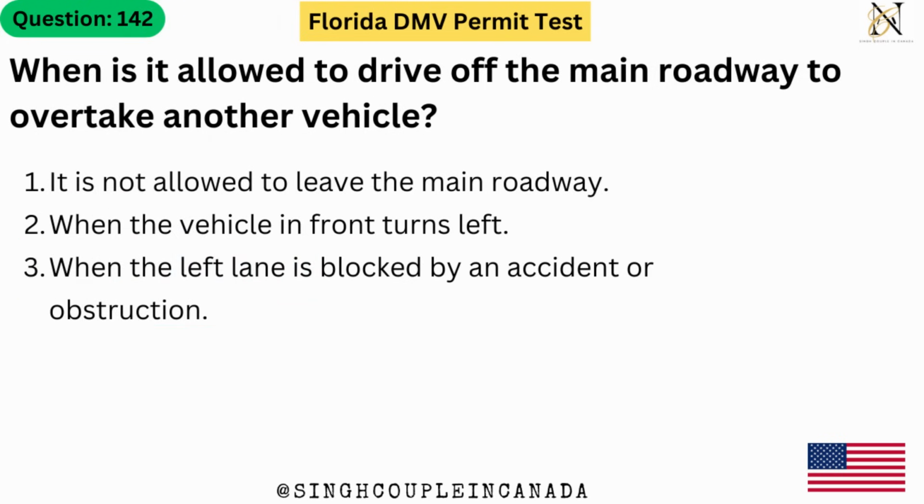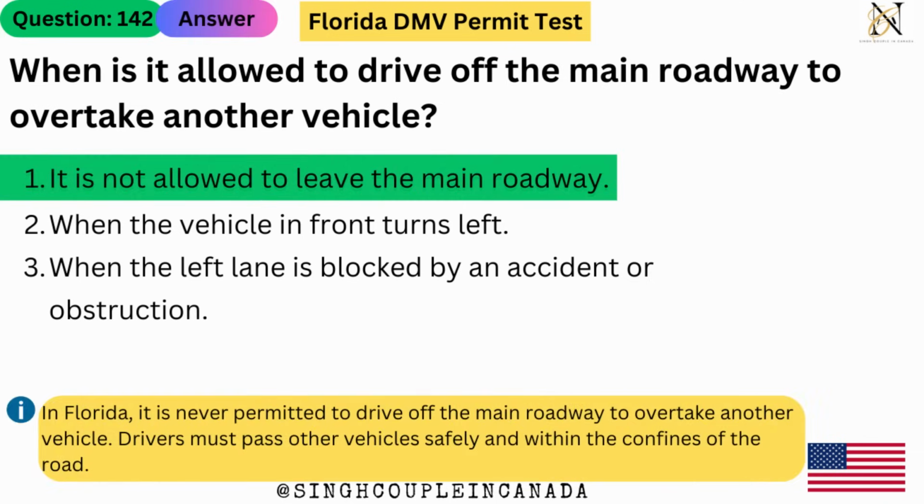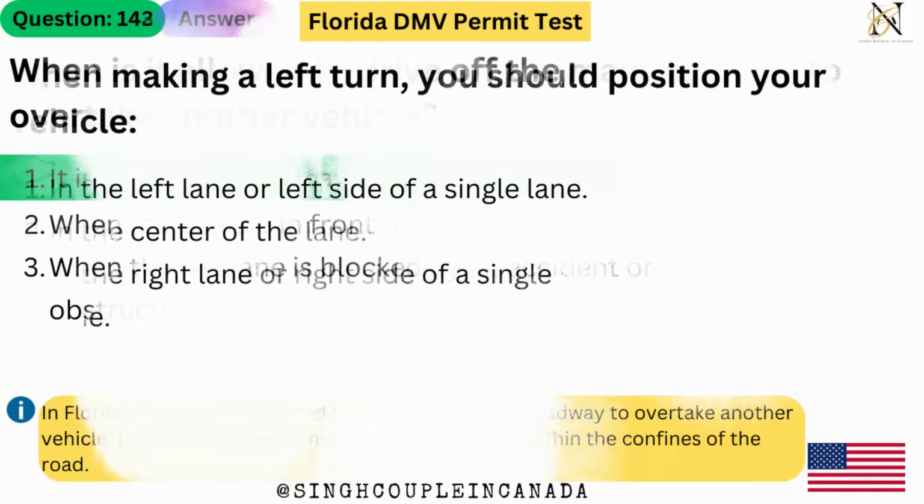When is it allowed to drive off the main roadway to overtake another vehicle? 1. It is not allowed to leave the main roadway. 2. When the vehicle in front turns left. 3. When the left lane is blocked by an accident or obstruction. The answer is 1. It is not allowed to leave the main roadway. In Florida, it is never permitted to drive off the main roadway to overtake another vehicle. Drivers must pass other vehicles safely and within the confines of the road.